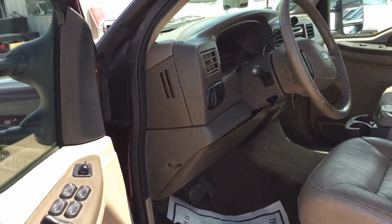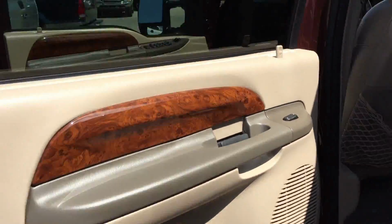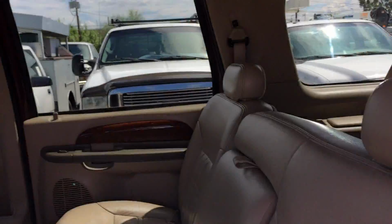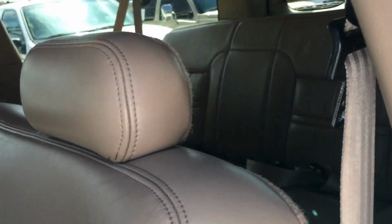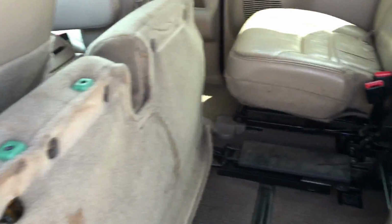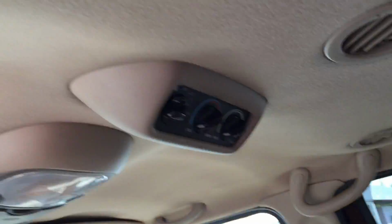Alright. Walk around this bad boy. This is the driver rear door. Window down. What you're supposed to do to do this properly is you go like this, and then you flip the seat forward, okay? We got the air working back here, perfect. That's working fine.